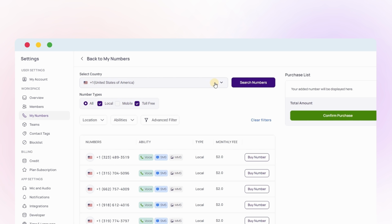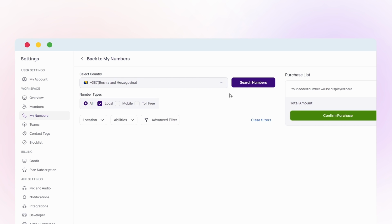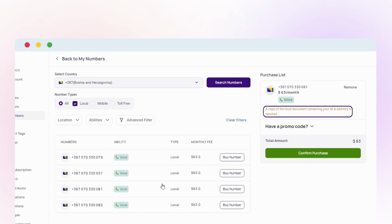From the available options, select Bosnia and Herzegovina as your desired country. Once you've chosen Bosnia and Herzegovina, click Buy Number. Now assign a name to your chosen number and place it in your cart. You must provide your full name and proof of local address to our customer department or a copy of your ID for verification. Then, finalize your purchase by clicking Confirm Purchase.